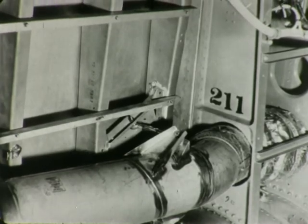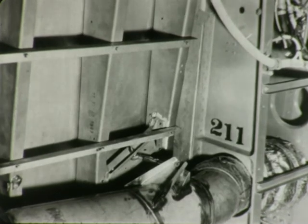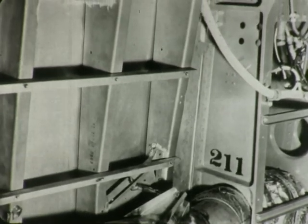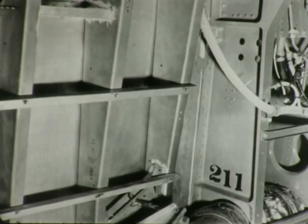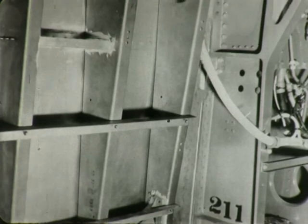Further aft in the compartment, the left center inboard section shown here commonly traps loose objects. There are lots of handy places here to lay nuts, bolts, and tools when working on the engine. Don't do it. The fewer things that are placed there, the fewer there are to be forgotten and left there.